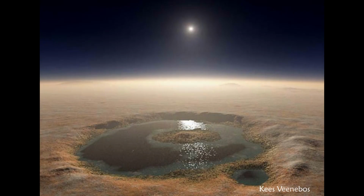So the key thing is, why was Mars much warmer and wetter in the past, and now it's not? By the way, this is an artist's impression, we haven't really discovered liquid water on Mars. It's trying to give an impression of what it might have been like in the past.